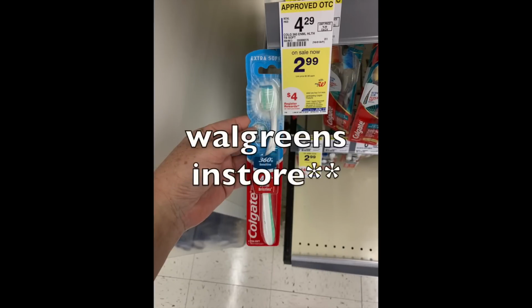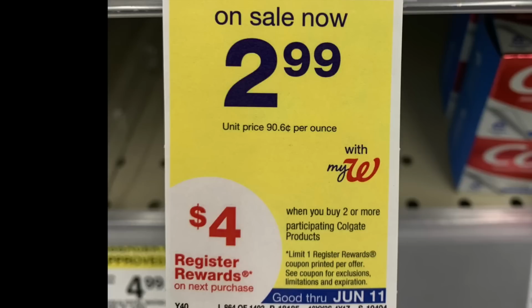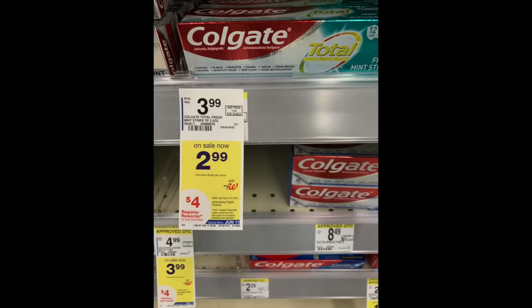Okay. Walgreens deals in store. If you don't have a booster and you just want to do a couple deals, I'm going to throw a couple at you right off the bat and then show you a deal with a $20 spend, $5 back. So the first one is to grab one of these toothbrushes for $2.99. We're looking for products that are $2.99. And if you look here, $2.99, and when you buy 2, you get back a $4 register reward, which is a manufacturer. So we're going to grab one brush and one paste.